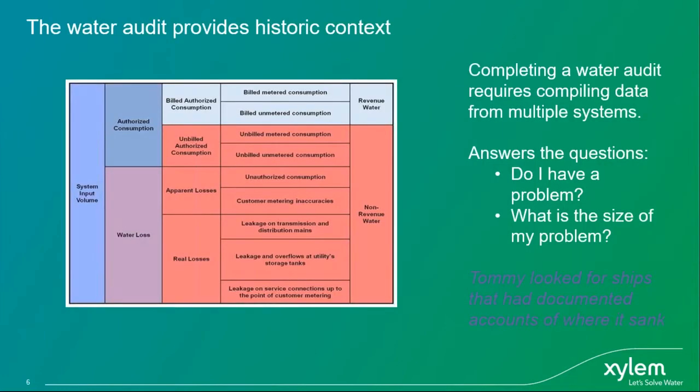And so for Tommy, his work started with researching historic documents. He wanted to confirm that there was enough documentation of the shipwreck to sufficiently restrict his search area. After all, he couldn't search the entire ocean.